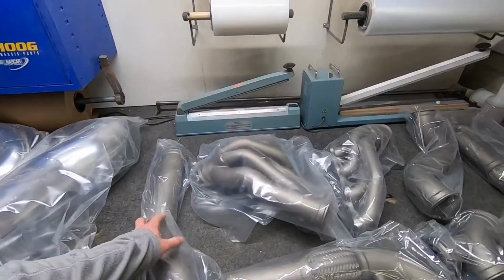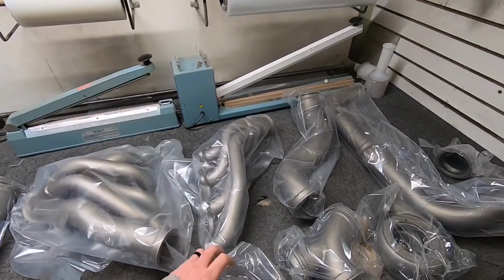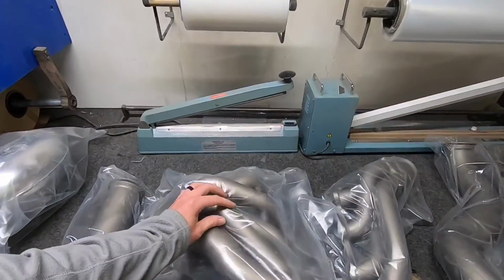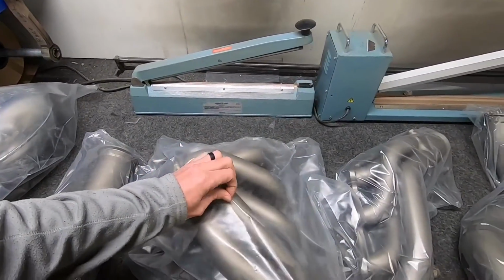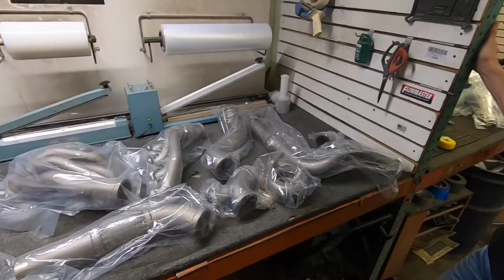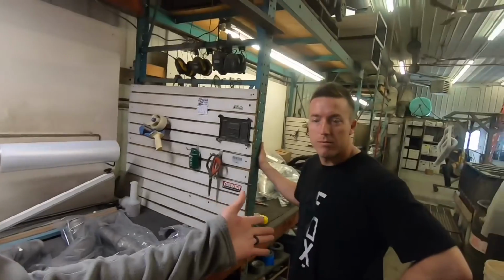All right guys, here it is, all finished up. We went with the titanium coating. It all looks really, really awesome. I decided not to go with the black because I didn't want all this cool piping to just disappear in the engine compartment. I want to introduce you guys to Clinton.